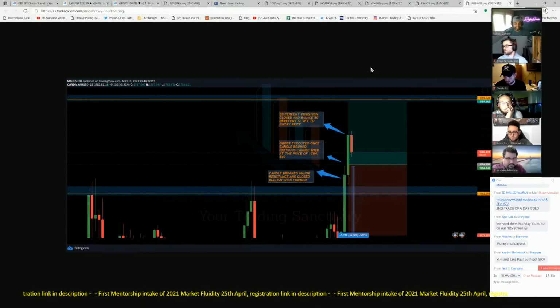All right, let's see this. This is a gold buy. Order executed once we broke the highs at this point. Stop loss is way down over there. I think it would have been better to have the stop below the current candle that broke the high. That would have been much better at that point.